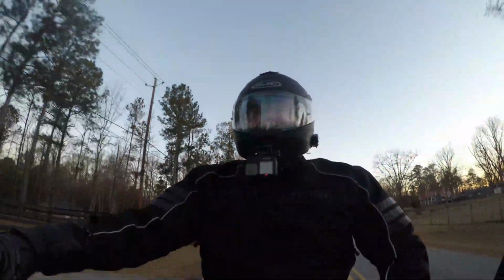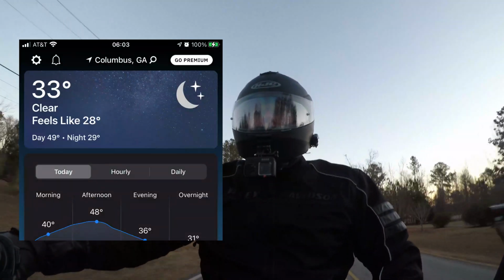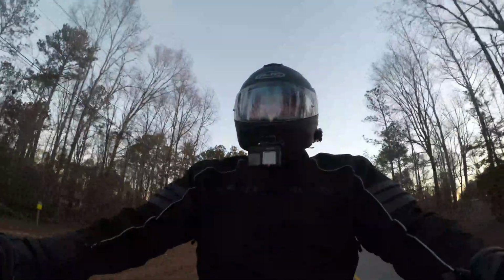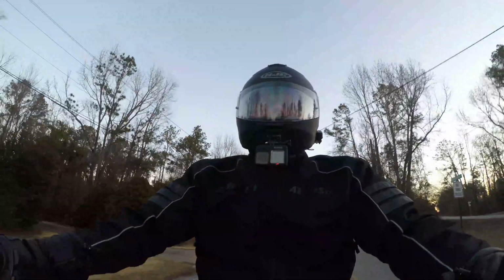Now, we are out here riding in 30-degree weather in Columbus, Georgia. Now, in Columbus, Georgia, we are blessed. Like many of the others in the southern United States, we are blessed because we can ride year-round. We don't have things like snow, ice, salt, grit, all that kind of stuff in the road that would prevent us from riding during the colder winter months.